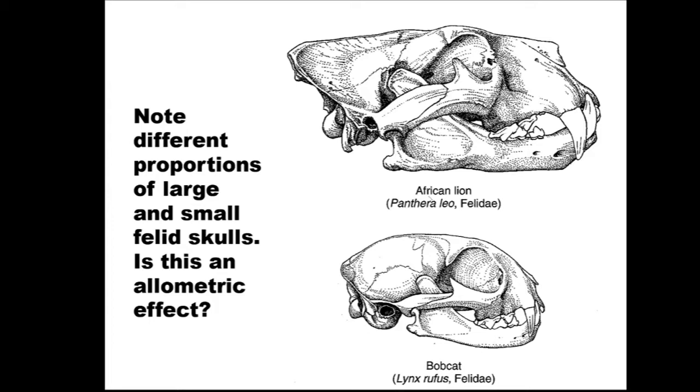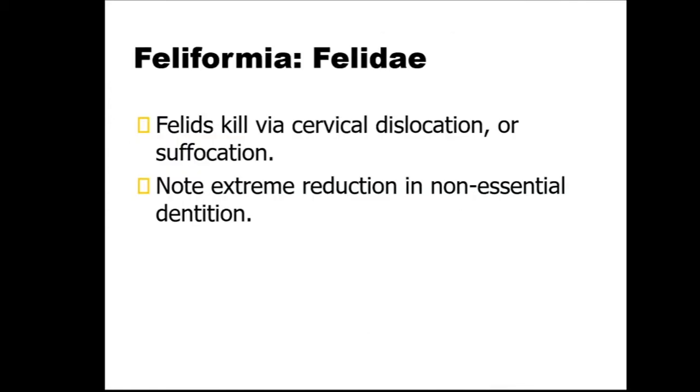Now, felids do kill in a variety of different ways. Many of them kill via cervical dislocation and/or suffocation. And one of the things that happens in the pursuit of that is that there's extreme reduction in non-essential dentition. So when you look at the tooth row of a felid, you realize that the only major tooth at the back of the jaw is going to be the carnassial teeth. And then, of course, they have these enlarged canines. There's not much going on in the form of premolars, with the exception of the carnassial, and the incisors are pretty trivial as well.